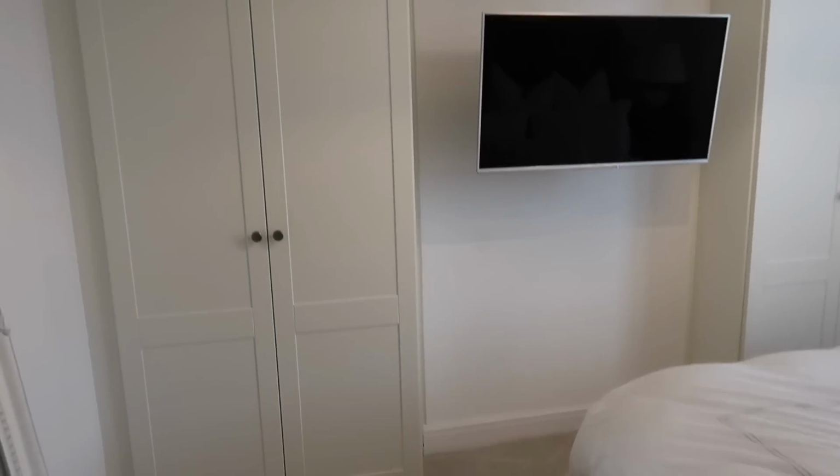Here are the wardrobes. Aren't they so cute? They are shaker style, which is exactly my decor. You could pick the handles and everything. I just went for a brushed chrome because I wasn't really sure.